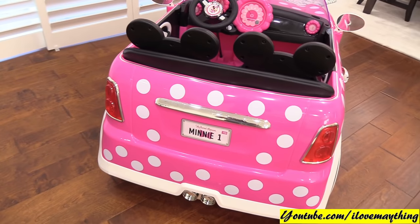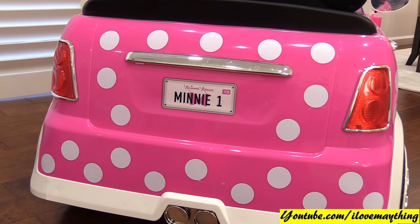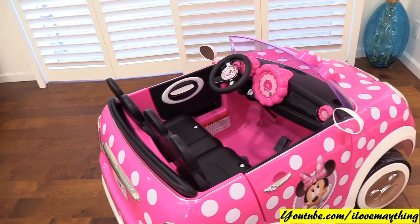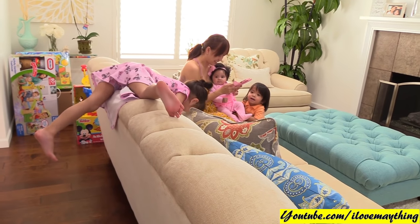Minnie Mouse. Awesome, awesome car. Well, what can I say? It is so cute. What? What are you doing? What are you doing? How did you get up there? Silly kid.